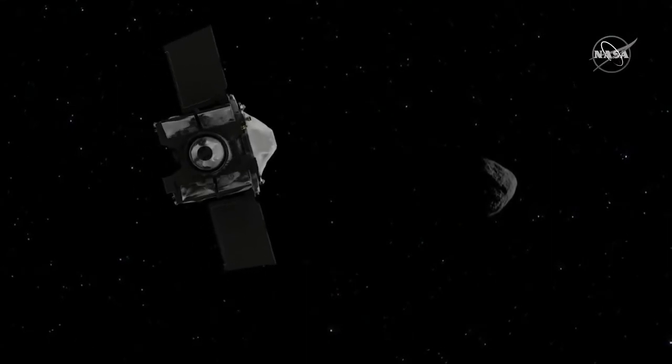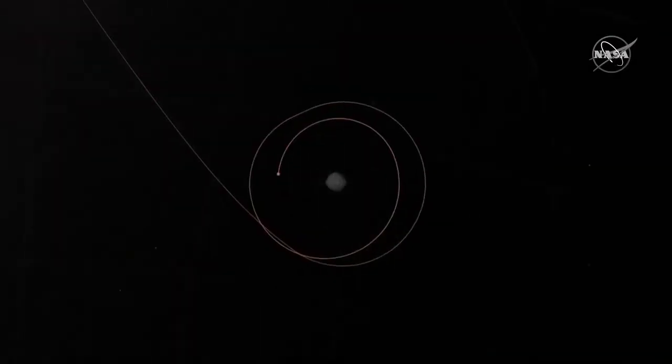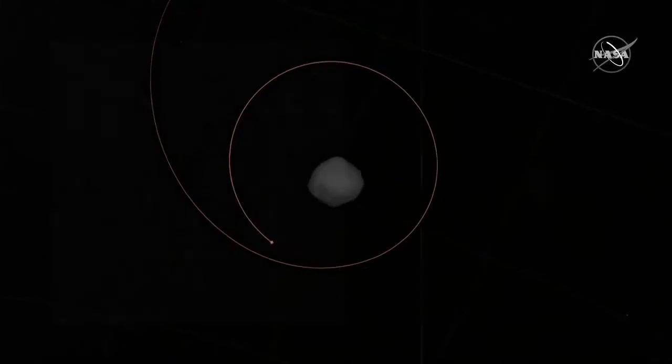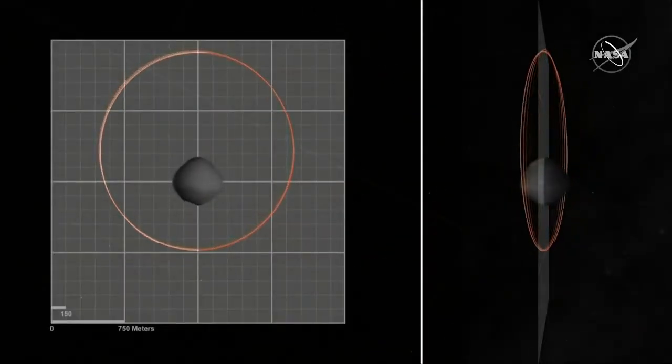With its orbital A phase, OSIRIS-REx successfully entered the closest ever orbit for a spacecraft, setting a Guinness World Record in the process. Then, 6 months later, it beat its own record during its orbital B phase and approached to within a few hundred meters of the rocky surface.